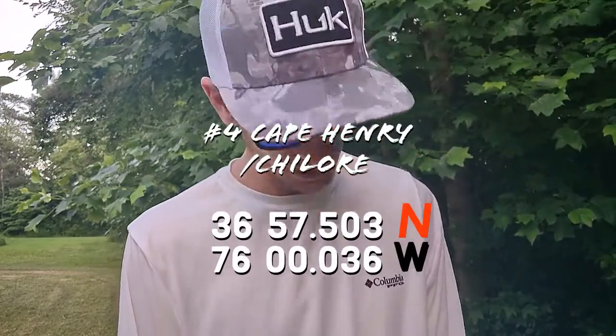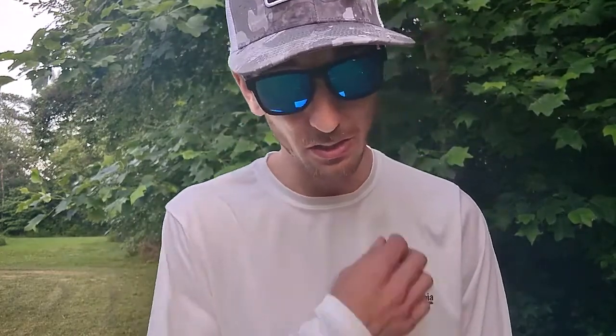Number 4, Cape Henry. This one is in deep water, about 60 foot. This is the Cape Henry wreck, or the Chilore. 550 feet long, 72 foot wide, and 44 feet tall. It's big. You're gonna get hung up. It's hard to find. There used to be a buoy, but I don't know if it's there anymore. But if you can get to drifting down the edge of it, you could pull up some big flounder, and there's definitely spot and croaker out there.